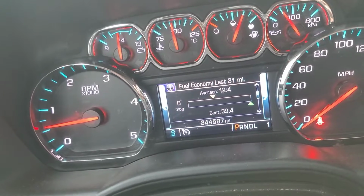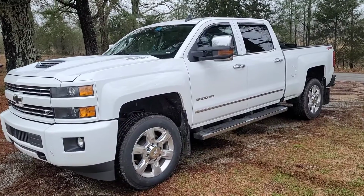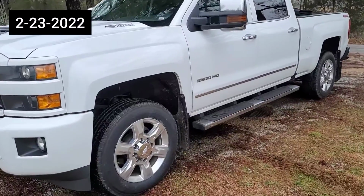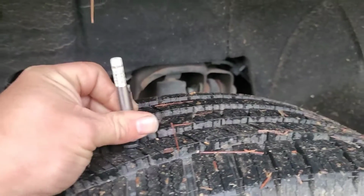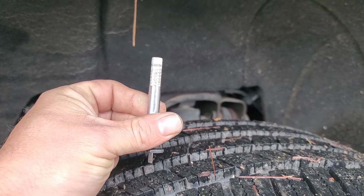Put on the Michelin Defenders. This is the mileage when I put them on. Here they are on the truck. Now, after having the all-terrains on the truck for so long, they look kind of like bicycle tires, but it is what it is. Let's see what the tread depth indicator says.